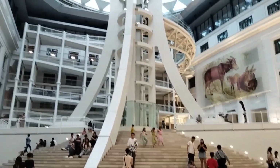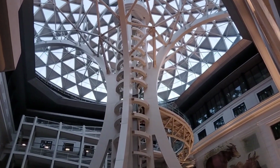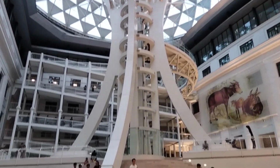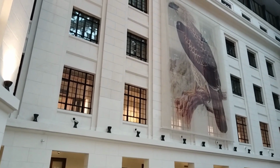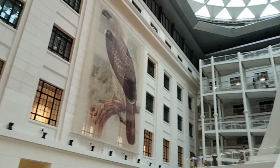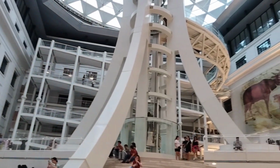One thing that you will immediately notice dito sa National Museum once you enter is what we call as the Tree of Life. So this has been the most attractive part of the gallery wherein people usually take their pictures. And this is one of the most iconic parts of the building.